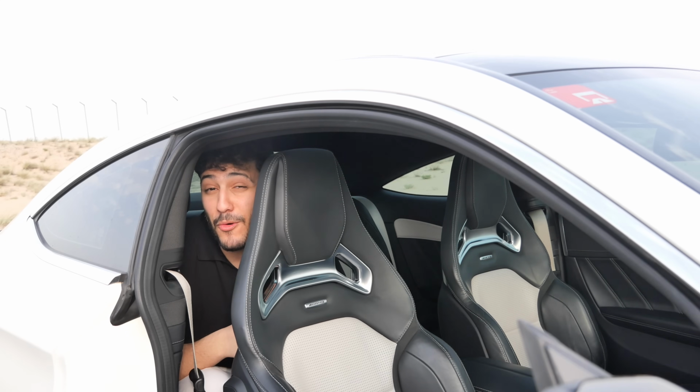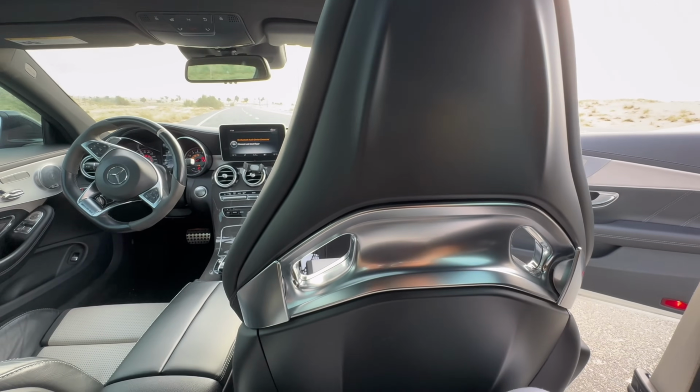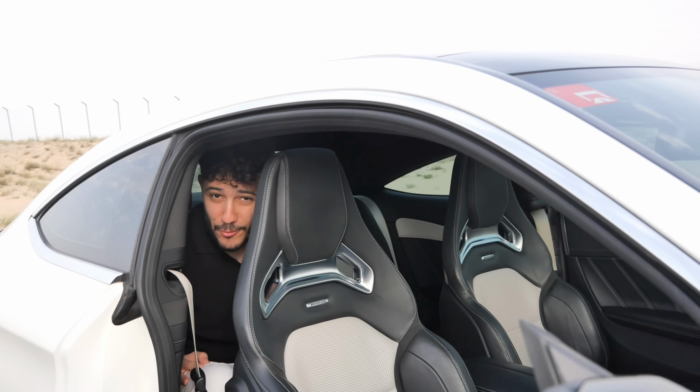Now the back of the seat is a bit more like manual labor. Tight, uncomfortable, good looking though. Definitely not gonna be a quiet ride. And headroom and legroom is right about awful.